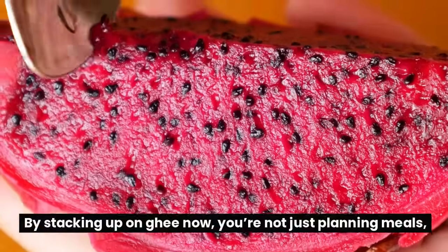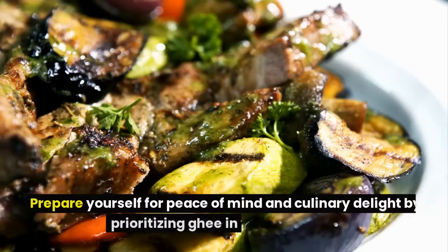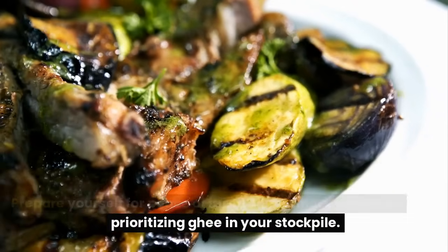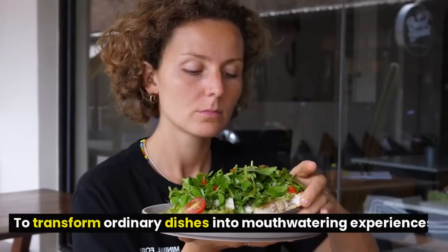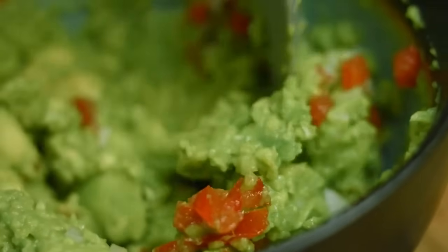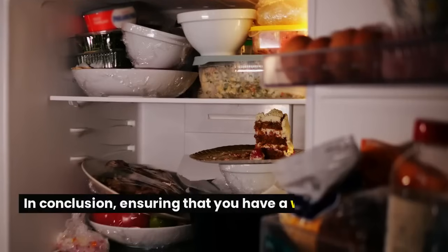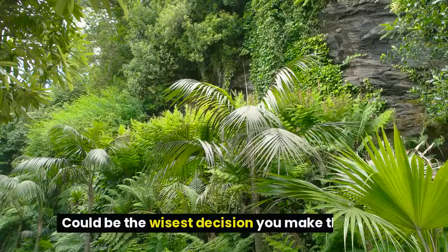By stacking up on ghee now, you're not just planning meals, but investing in a resource that could significantly enhance your well-being during times of scarcity. Prepare yourself for peace of mind and culinary delight by prioritizing ghee in your stockpile. Dive into the world of ghee, and you'll discover its potential to transform ordinary dishes into mouth-watering experiences. Whether you're a prepper or just someone who loves delicious food, you're sure to appreciate having ghee on hand when times get tough.